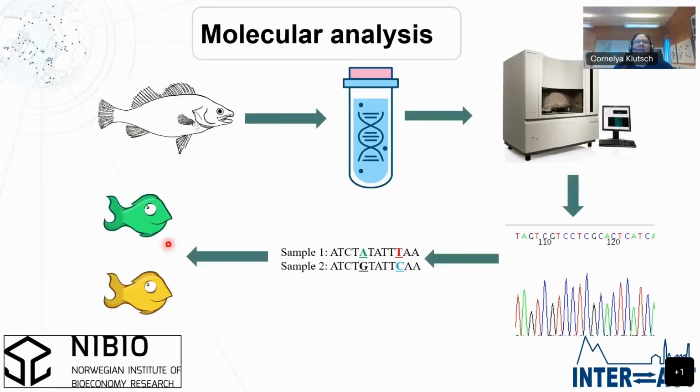So what do we actually do in the lab? What we do is go out and collect a sample from, in this case, a fish specimen, but it could be other species, of course. Then we extract DNA. You see the DNA double helix again here. And then in the lab, through different processes, we basically read this sequence, the string of DNA with the different letters. You see the different colors code for different letters. And then if we run several samples, we can compare those strings of DNA and find differences between them. Or at some positions, of course, they are the same.